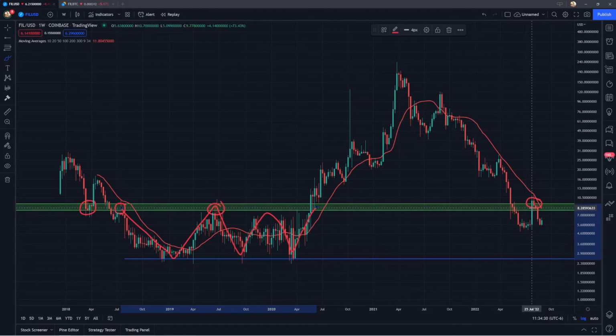And if something like that were to continue and happen, that would at the very least warrant another 60% decline back down to these lows, which again, something that you don't want to see. And for me, I'm not saying that has to happen. I just think the risk of that happening is quite high as long as we're below this $8.50 region.